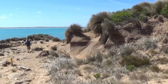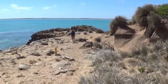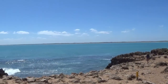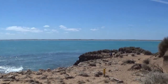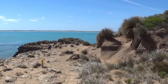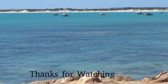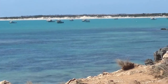Just walking a section of the walking track from Mount Dutton that goes right back to South End down to the jetty. And if you look right across this whole bay, you end up back at Beachport and then Robe. So it's quite interesting. Just a bit further around, looking in the cove. All of these are lobster boats. This is one of the major capitals for lobster fishery.